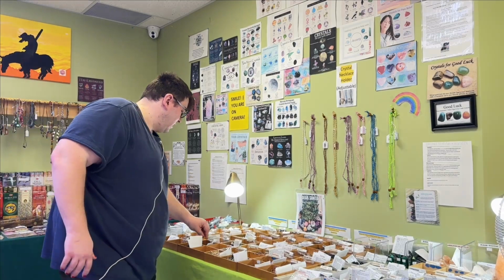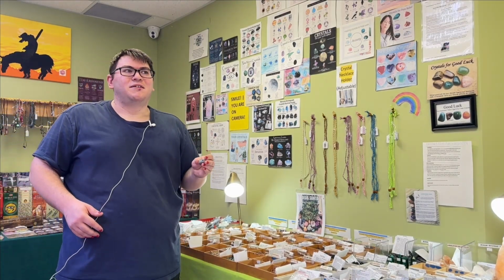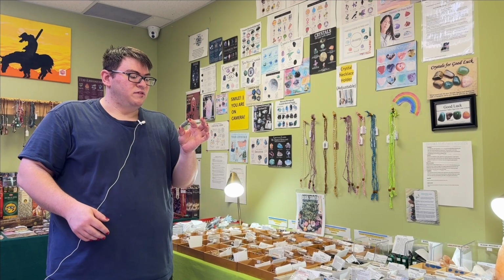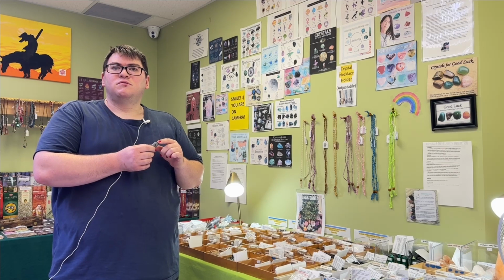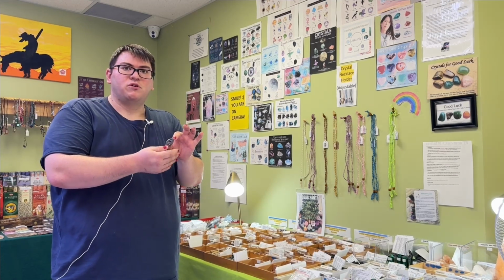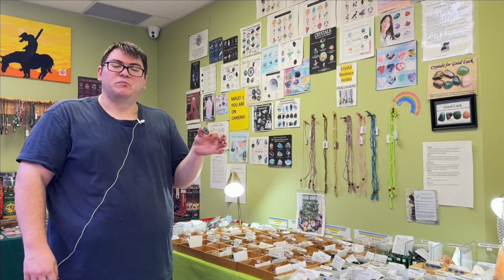Another cool crystal that comes from all over the world is a holey stone. This one came from Ireland. It's believed that if you look through the hole, you can see the fairy world, our spirits. And it's made by the river. The holes are not man-made.